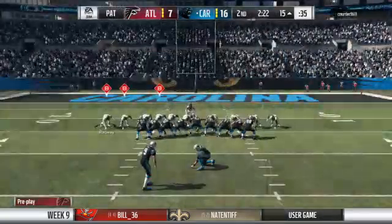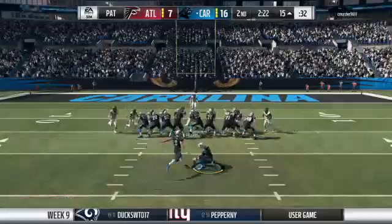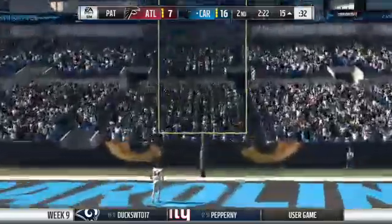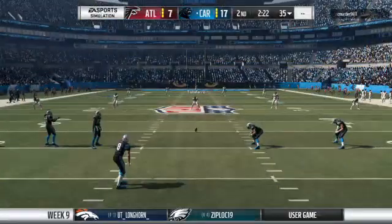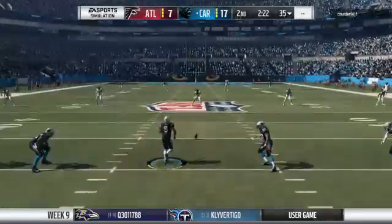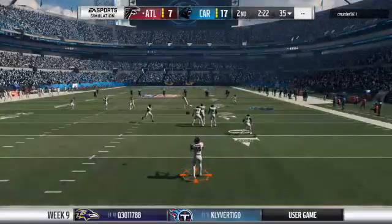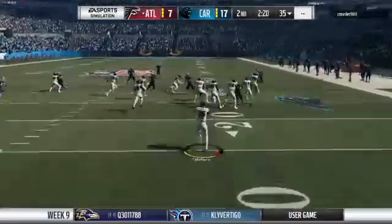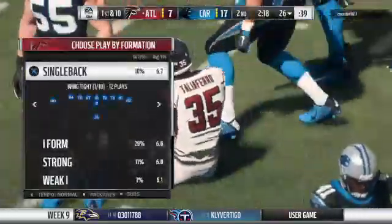Gano for the extra point. It's good to make it 17-7. The kickoff team on the field now as they will send this one away. This is taken at the 3. And he'll get it up to about the 26-yard line, just across the 25.